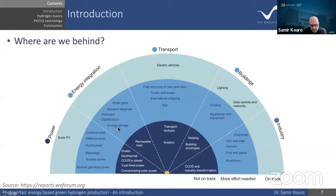If we go into the middle circle, these are areas in which more effort is needed, and the darker circle is the one in which we are completely not on track, in which we are lagging behind, if you want to meet zero net carbon at around 2050, right? So the areas in which we are really lagging behind are transportation of larger scale, trucks and buses, international shipping, aviation.